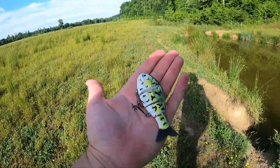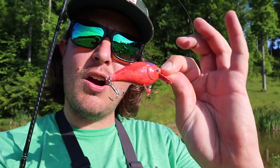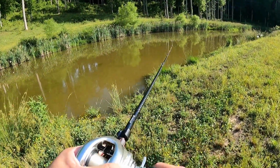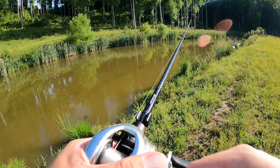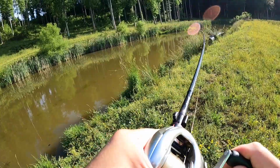Guys, I think she has done her job for now. I've got to give this one a try. This is a bait that my daughter actually painted, the Carl's Golden Boy. I think we can catch some fish on this. Oh, there's fish. There we go.